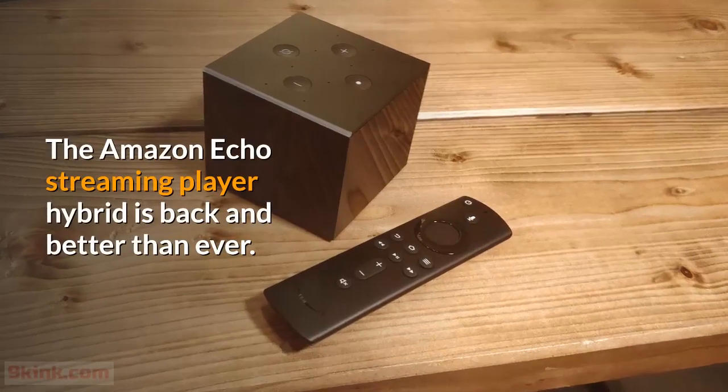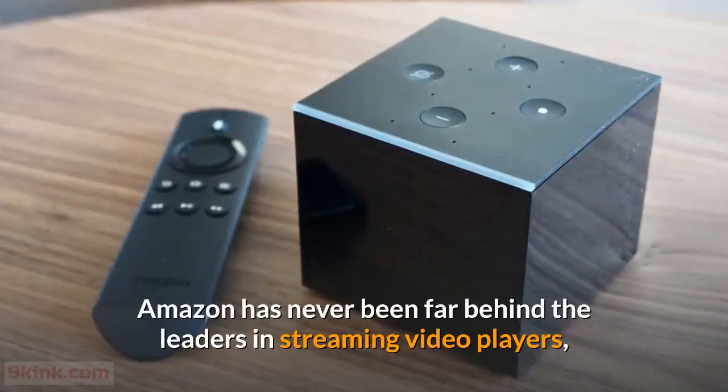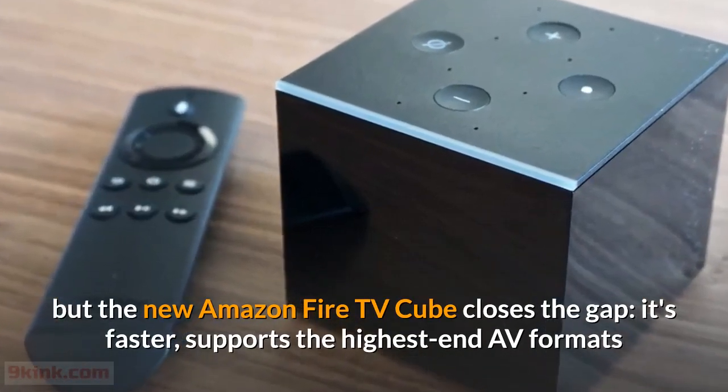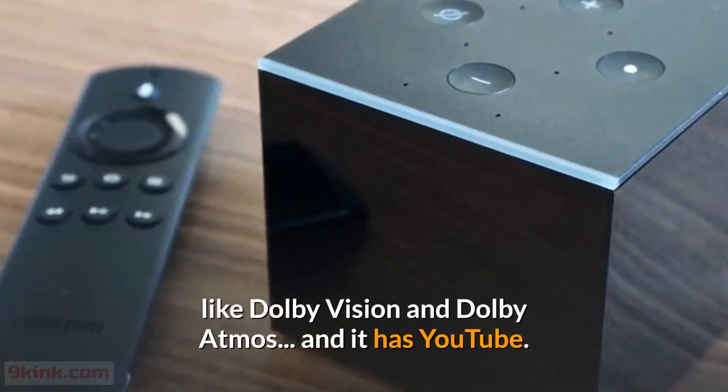The Amazon Echo Streaming Player Hybrid is back and better than ever. Amazon has never been far behind the leaders in streaming video players, but the new Amazon Fire TV Cube closes the gap. It's faster, supports the highest-end AV formats like Dolby Vision and Dolby Atmos, and it has YouTube.